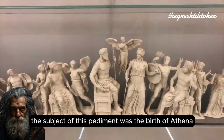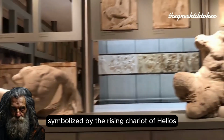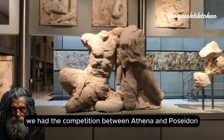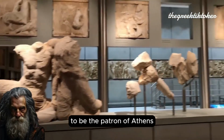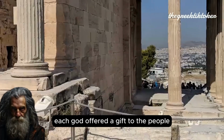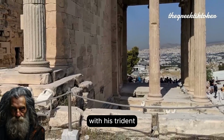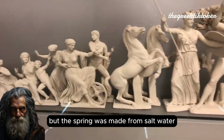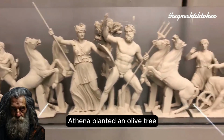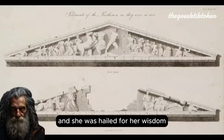The subject of this pediment was the birth of Athena, which happened at dawn, symbolized by the rising chariot of Helios. On the other side, we had the competition between Athena and Poseidon to be the patron of Athens, which Athena, of course, won. Each god offered a gift to the people. Poseidon created a spring from the ground with his trident, but the spring was made of salt water, which was not very useful to the Athenians. Athena planted an olive tree, which is now replanted in modern times, and she was hailed for her wisdom.